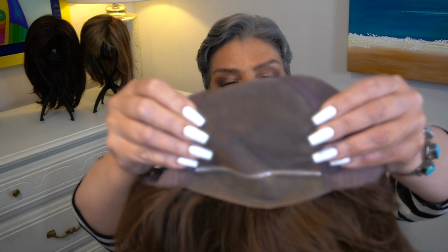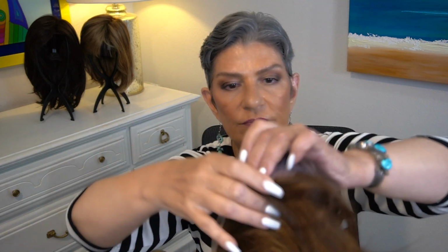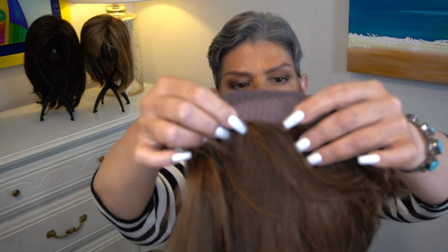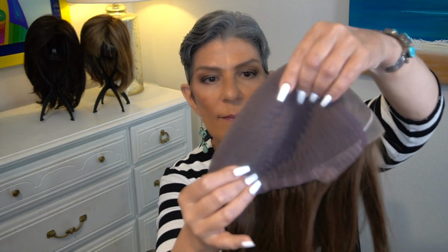I'll show you the cap. We have a full monofilament top with a lace front, felt covered ear tabs, non-extended nape with Velcro adjusters. This is a partially hand-tied cap.